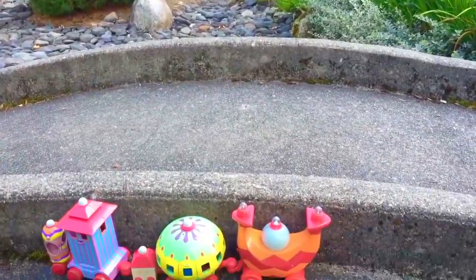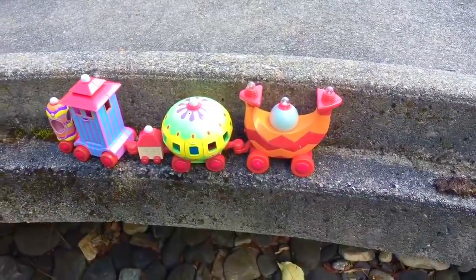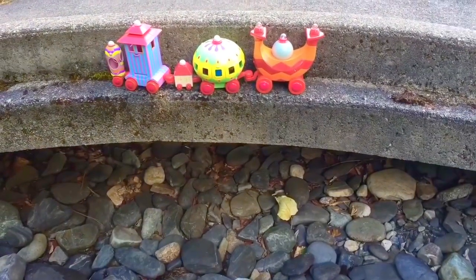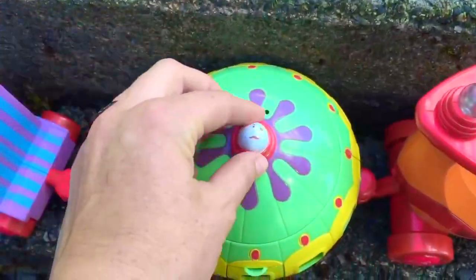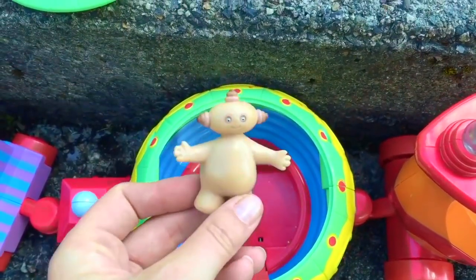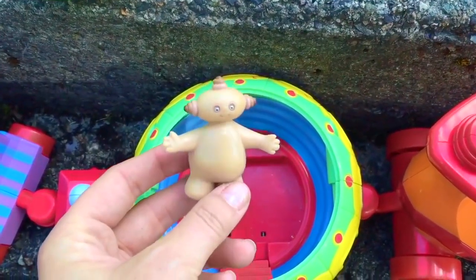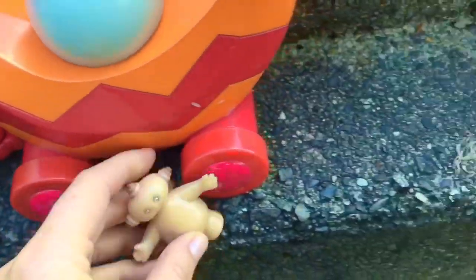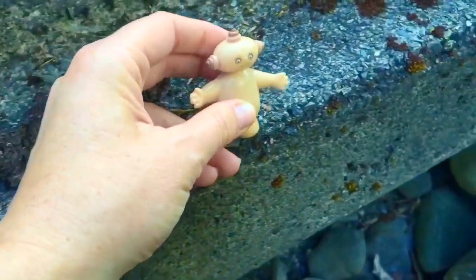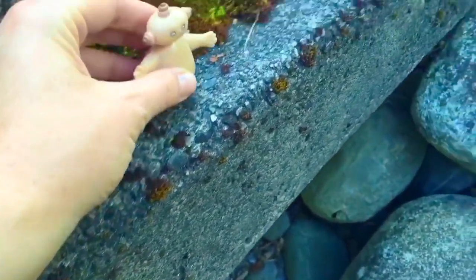The NINKY NONK has arrived over a bridge. And look, there's a whole bunch of stones underneath. Let's see who's on the NINKY NONK today. It's Makka Pakka. Makka Pakka is walking across the bridge and he's going to climb down and look at the stones underneath.